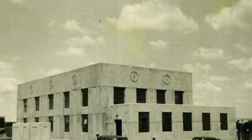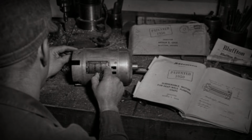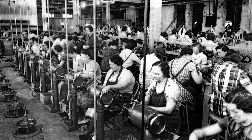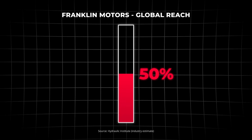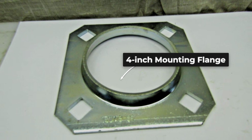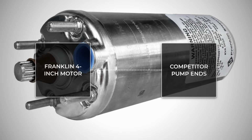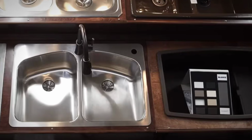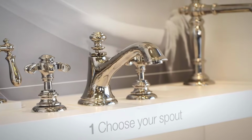Franklin Electric was founded in 1944 in Bluffton, Indiana, by Ed Schaefer and Wayne Kehoe. Schaefer patented the 4-inch submersible motor in 1950, and that patent became the shape of the entire industry. The Hydraulic Institute estimates Franklin motors turn up in roughly half the water wells on Earth. Because every 4-inch motor is built to the same mounting standard, a Franklin motor bolts directly onto pump ends made by companies that compete with Franklin, which means the most expensive and most failure-prone component in your well can be physically identical across 3 pumps sitting at 3 completely different prices.